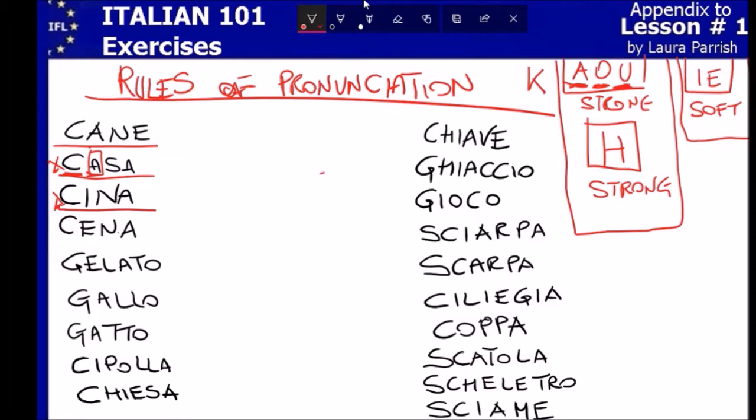Instead, when you have the C, those pronunciation rules are only about the consonant C, the consonant G, and the sound S plus C. Only for those three do you apply the rules of pronunciation that I just told you. And you are okay. You know everything you need to know for Italian pronunciation.